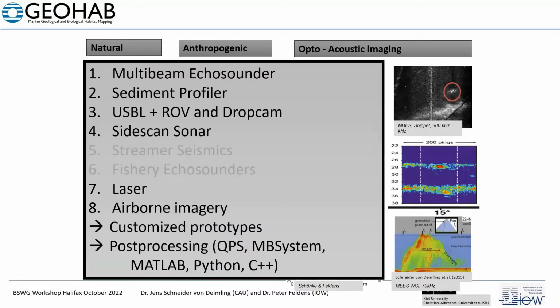Well, we are mainly using multibeam echo sounders, but also sediment profilers and ROV for exact ground truth, which is very crucial. Also side-scan sonars. My colleagues are very much working with streamer seismics. We use lasers a little bit and subcontracted airborne laser overflights, and dig a little bit into airborne imagery. And we like to use customized approaches, customized processes.